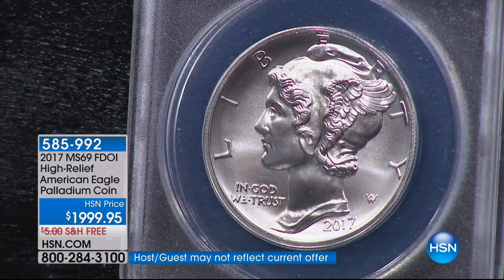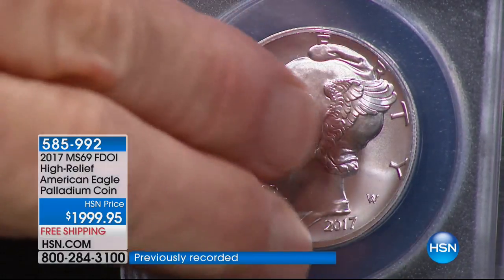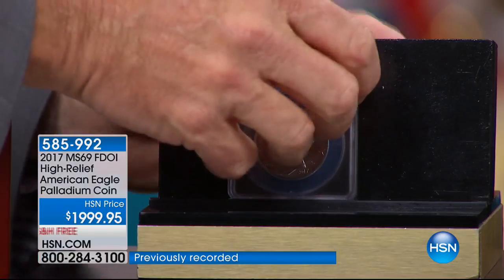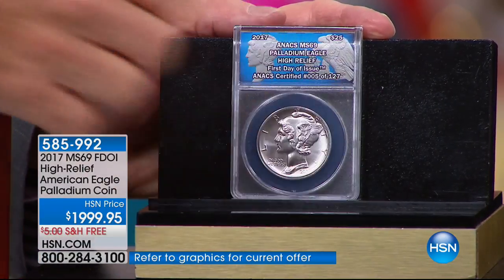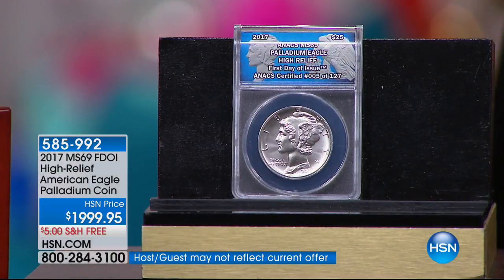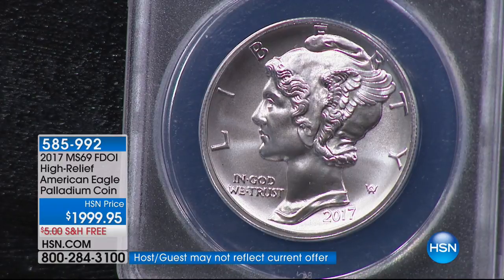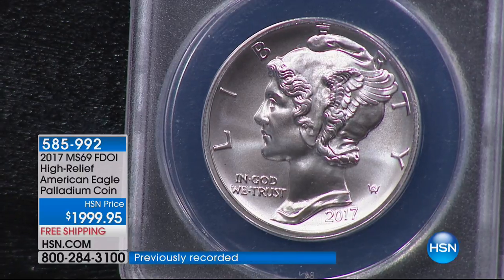If it looks a bit familiar to you, it's because that is the design of the Mercury dime, designed by Adolph Weinman. Obviously, the front and back are made to look like vintage coins, and the palladium has almost a matte finish, whereas platinum's a little shinier. Now, the United States has been making platinum coins since 1997. As a matter of fact, I can't sell you a platinum American Eagle for $1,999.95, even though palladium's 100 times rarer.